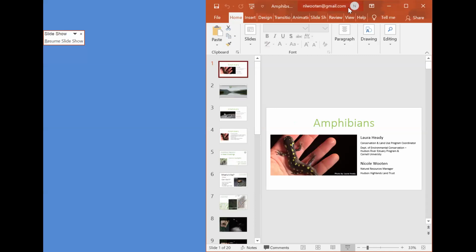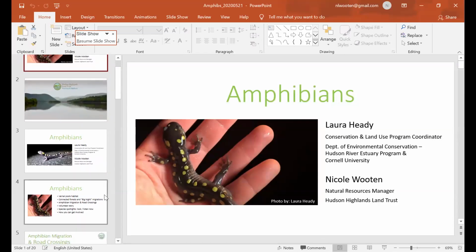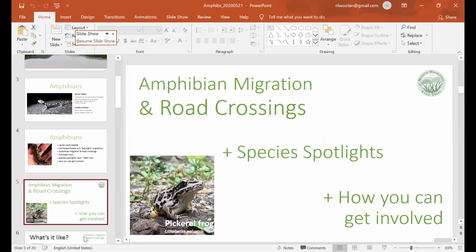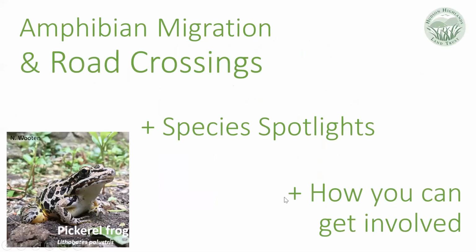And I'm going to, as Laura said, talk about the experience of being a volunteer with the Amphibian Migration and Road Crossings program. So can you all see my screen that says Amphibian Migration Road Crossing? Yes, we can. Great, thank you. I'll also do a couple species spotlights and talk about different ways that you can get involved.